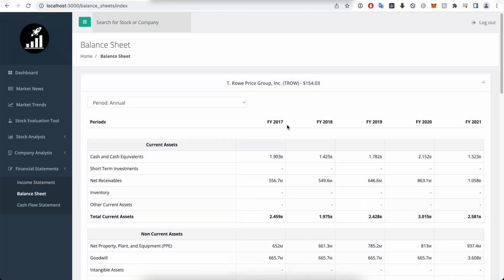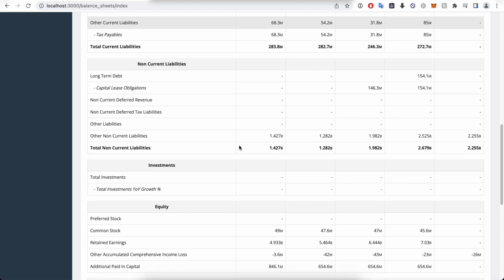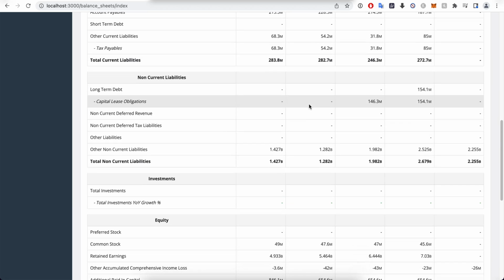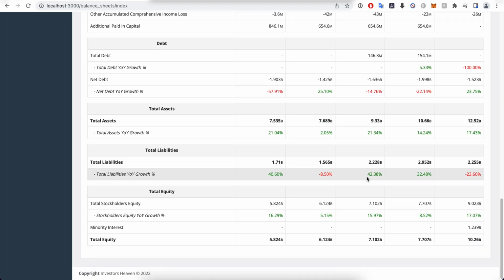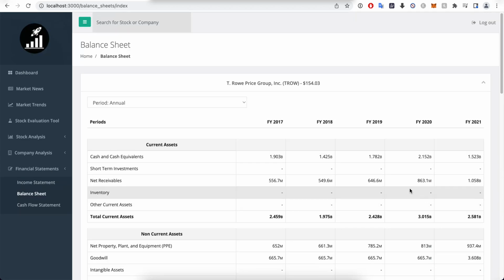They should be increasing their balance sheet nicely, and we will see their liabilities and assets. We can always discover what is happening exactly. But what I want to see is the totals, which is total liabilities of 2.2 billion. That's not a lot. And total assets of 12.5. So they have a total equity of 10 billion. That's pretty good, actually. Keeps increasing nicely over the years.